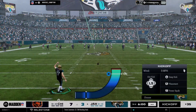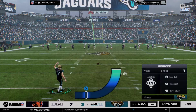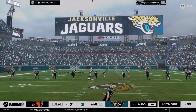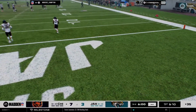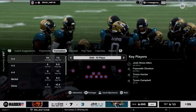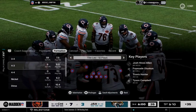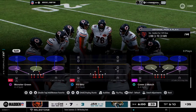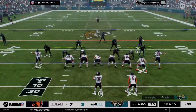Cam Little, the kickoff for the Jaguars. We'll see what the first half adjustments of the season are as they're teed up, and away we go in our second half. And we'll have to wait at least a few moments longer for an exciting start to this second half. We've got a touchback. The Bears with some nice field position as they get set. 1st and 10.